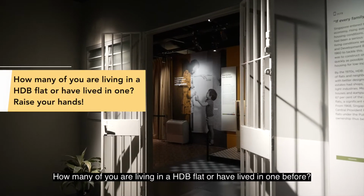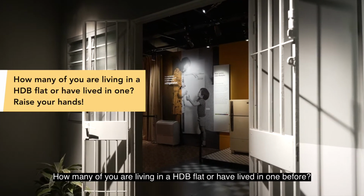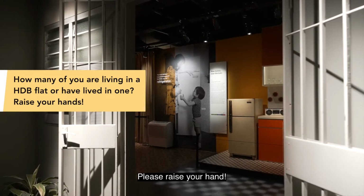How many of you are living in a HDB flat or have lived in one before? Please raise your hand.